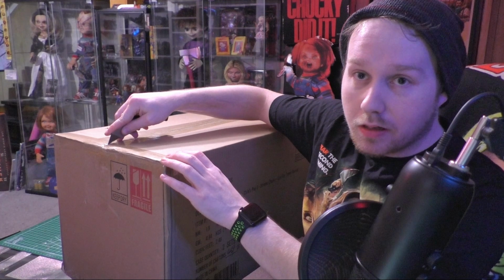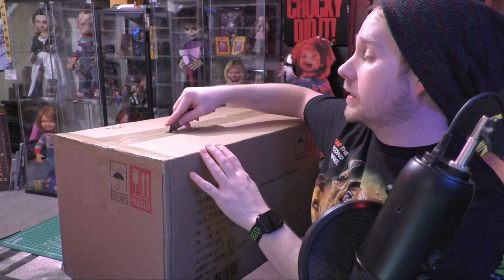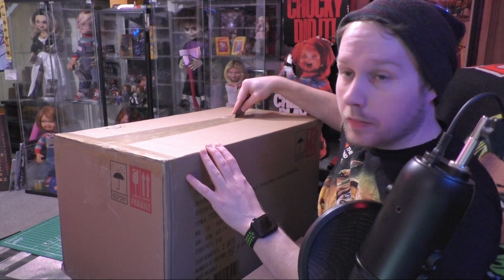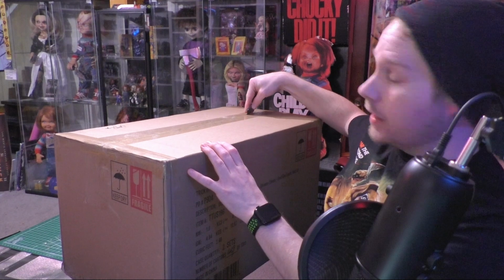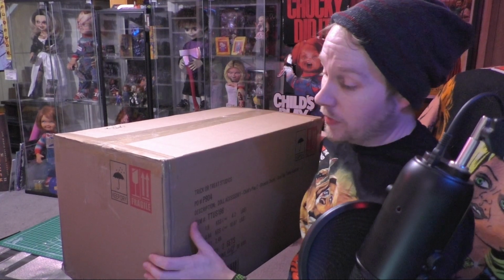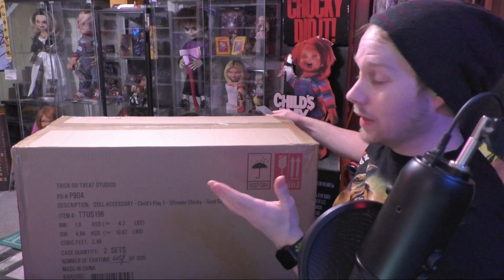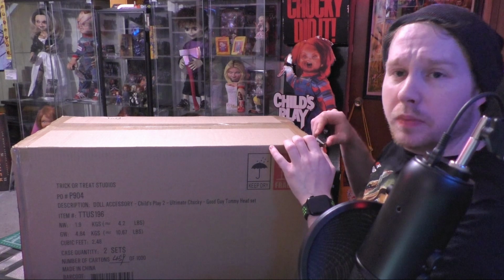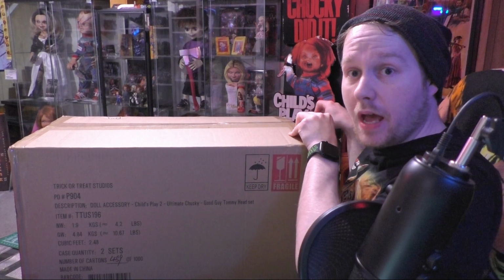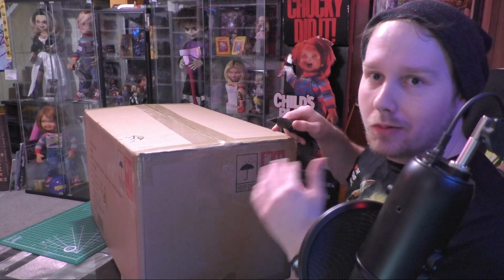I'm going to just keep saying it, but again, it's kind of somber, cutting the seal, opening the tape on the final Treat Studios Chucky item. It sucks, it's the end of an era, and it's just a huge bummer. When they brought out the Good Guy doll, I remember opening that for the first time, and now here we are again, at the end. It's a little bit surreal, a little bit crazy, but do not be sad that it ended. Be happy that it happened. And that is how I'm choosing to feel, especially since we're not even done yet.